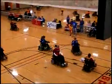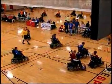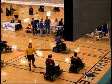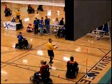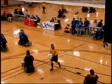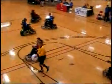Great job by Ben there, using half of the chair, yeah. Little butt pass. Every part of the chair can be used, and it's incredibly powerful that he can back up straight down the court, all the way down, and keep control of the ball like he just did.